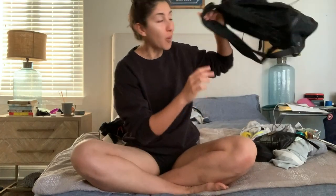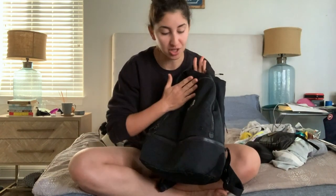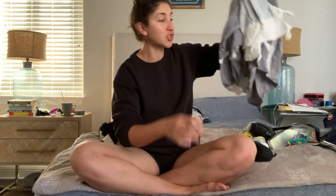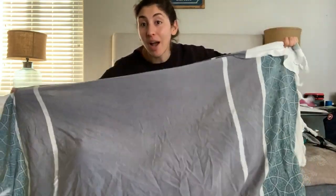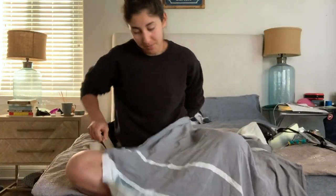Some things I forgot to mention. One other thing I love about this bag is the material. The material is great to just wipe things off of. Love that. Also, the sarong, it's not just for lying and sitting. It's also a cover up after a game, before a game. I'll show you.